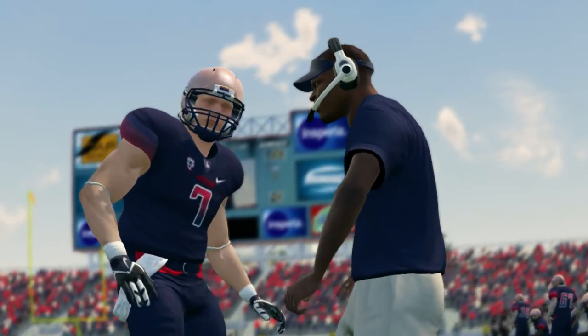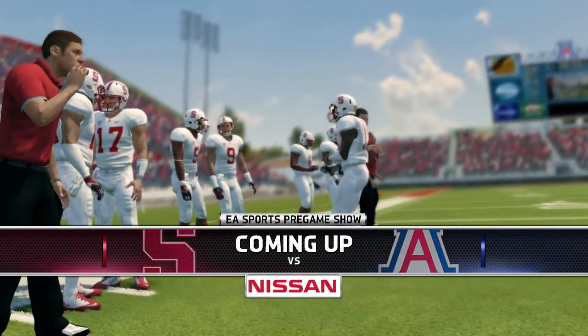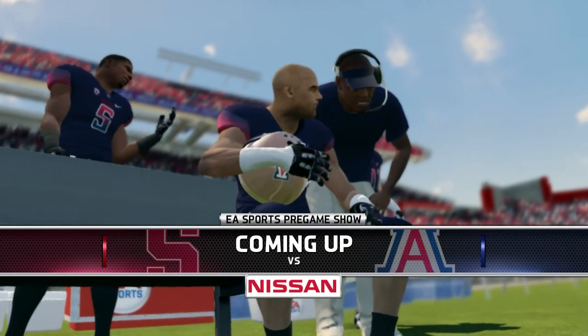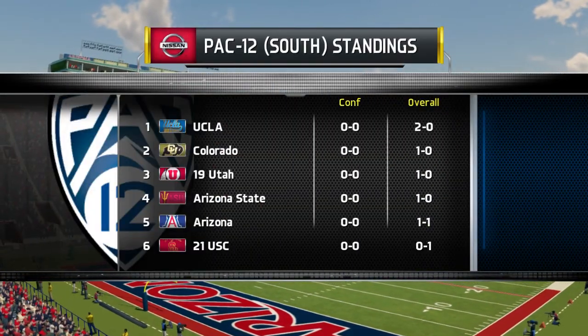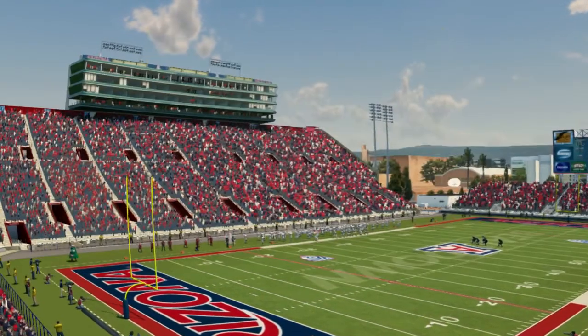Hi, everybody. Reese Davis with you, bringing you the EA Sports NCAA Football 14 pregame show presented by Nissan. Innovation that excites. Explosive offenses on virtually every campus in the Pac-12. Time to establish a little pecking order with this early season matchup in the Pac-12.